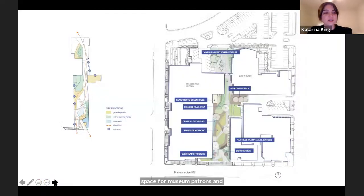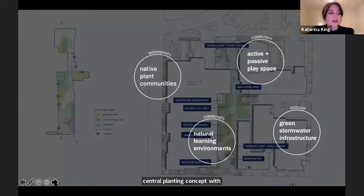And so this is my proposed master plan. This design centers around a central planting concept with various spaces to gather or play. And returning to those core design goals, these are some of the components that support biodiversity, ecology, and community benefit, such as natural learning environments and native plant communities.